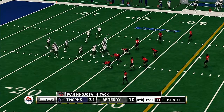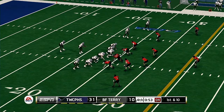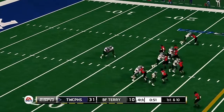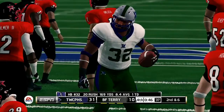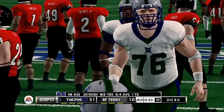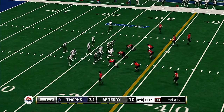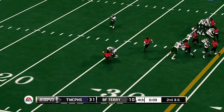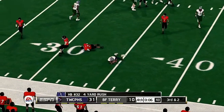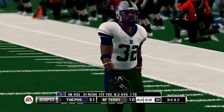From their own 24-yard line. It's first down. Nice run up the middle. That makes it 2nd and 6. For the corner. Good outside run there. That'll bring up 3rd and 2.